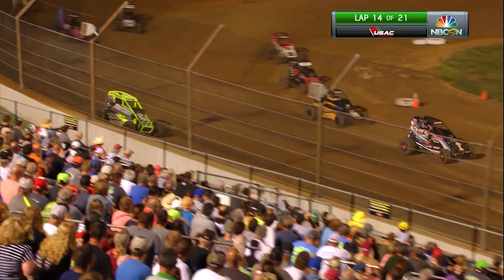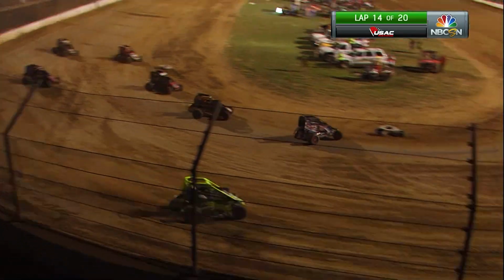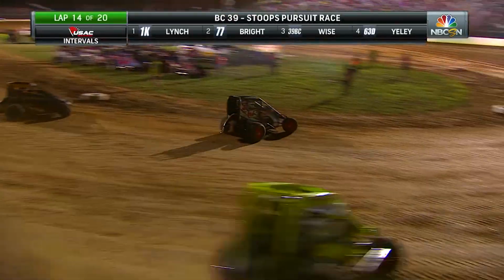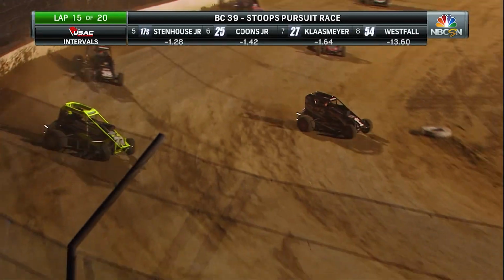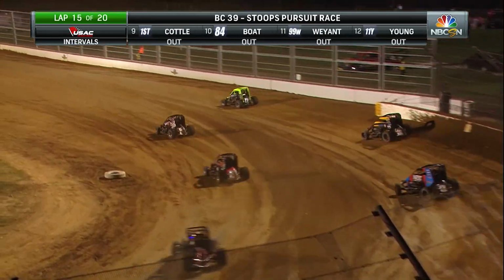Bright around the outside, Wise down on the bottom. They're jockeying for second position while Lynch maintains that lead up front. Yeah, and Alex Bright really got a good restart. He got that thing cooking here quick, and he may take the lead coming off of the corner. So that's a battle for the lead, and if Lynch finishes behind him on this segment, he is done.